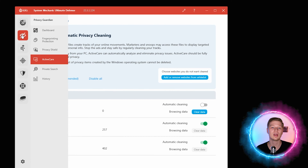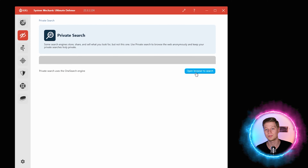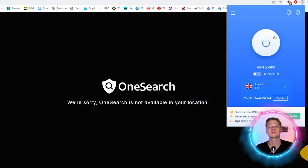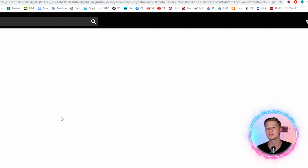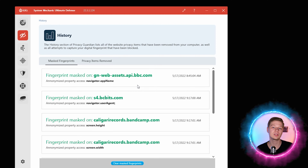Private Search is actually a separate safe search engine called OneSearch. Let's see. Oh, OneSearch is not available in your location. I have to enable my VPN to access it. Now it works and it says it encrypts my search activity. It looks totally like Google. The last menu is History. It stores all the deleted privacy items and I can remove it all too.